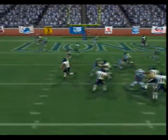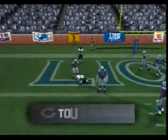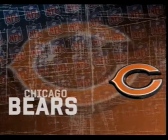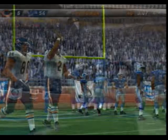Brooks starts out of the shotgun. Brings it down, looking to run. Touchdown, Bears. Let me show you how they got in on that one. The quarterback drops back to pass, doesn't see anyone open, so he takes off for the end zone, and nobody even really gets a hit on him.